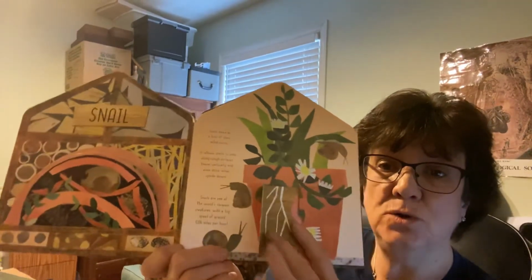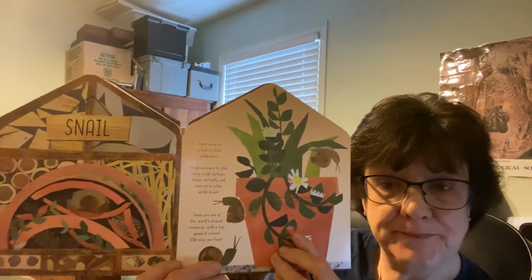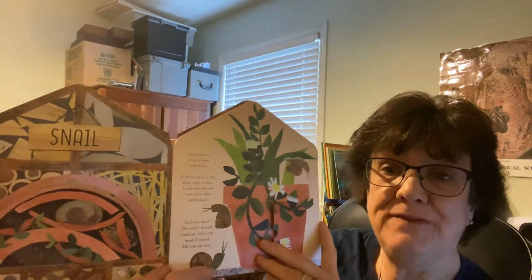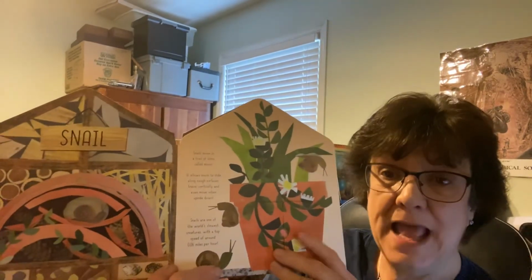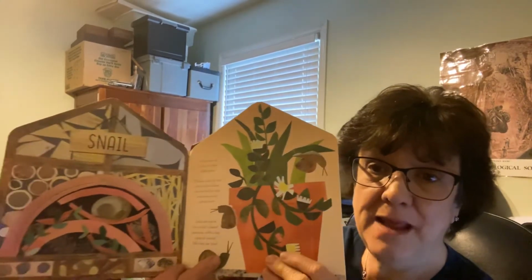Now at school, we actually have an earthworm house, and we feed them. We feed them our leftover salads, and they make compost for us. And then we use the dirt that they've been in for our plants and flowers.